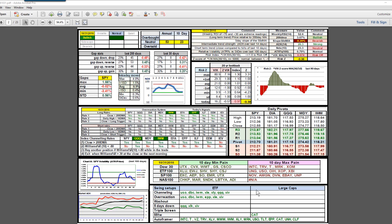You can see the winners in the 10-day min pain and max pain. A handful of channeling and overreactions in the ETFs for the extended ETF symbols, and some 5DDs in technology and in the volatility ETF. Caterpillar remains a 551W, and the auto framer has plenty of good quality names in that strategy.